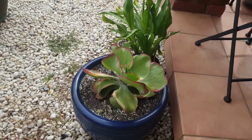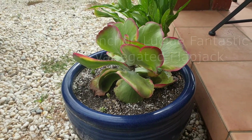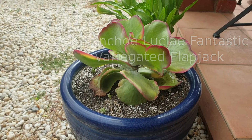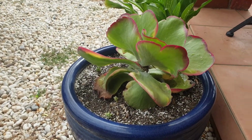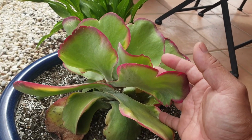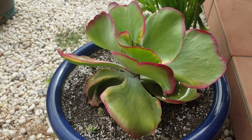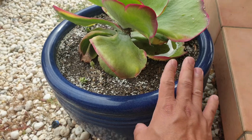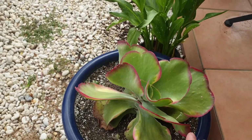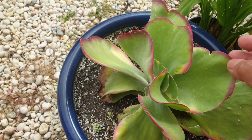Oh, that one. Do you remember that I talked about the Kalanchoe Fantastic? I think this is a variegated flapjack. This is the big one. I put it in my front yard. See how it grows. It's so big. We just repotted this one and put it in this big blue pot, and it's thriving, just to make sure that it will be alive.